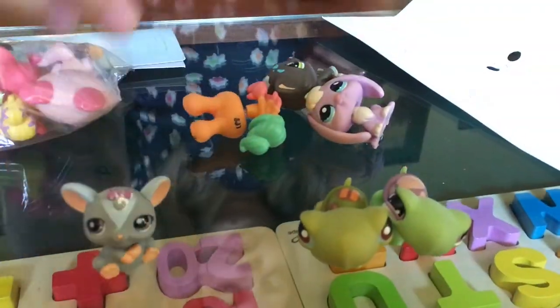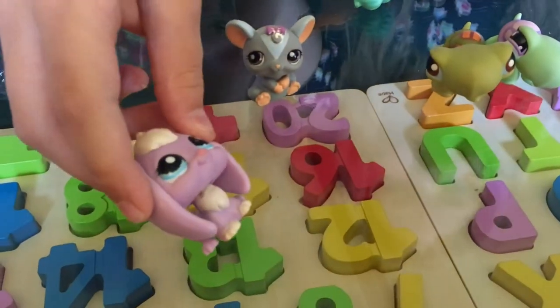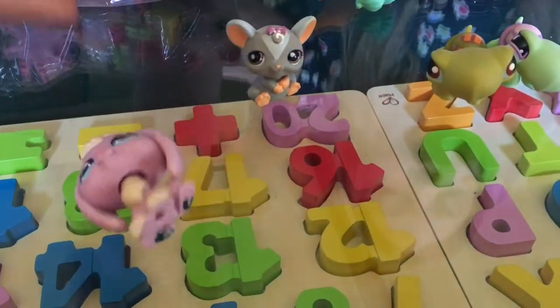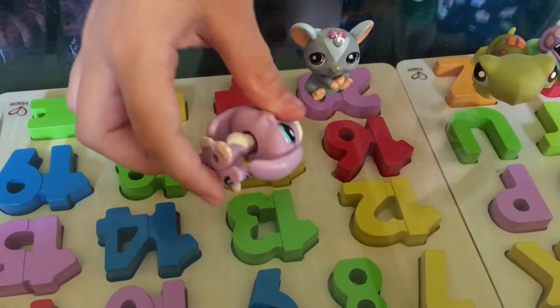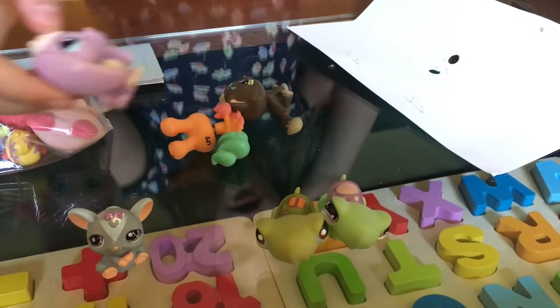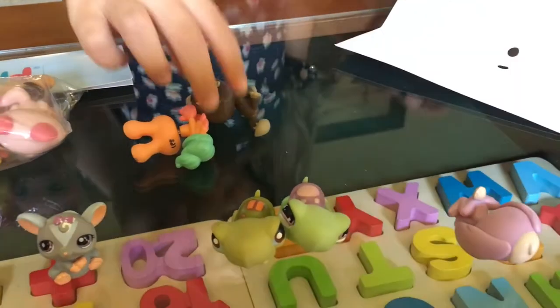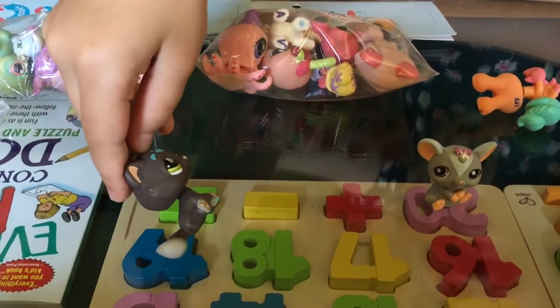What else did you get? I got this bunny, which I have this bunny, but it has flowers on its ears, and this one doesn't. I also got this cat, which I just adore. This cat.